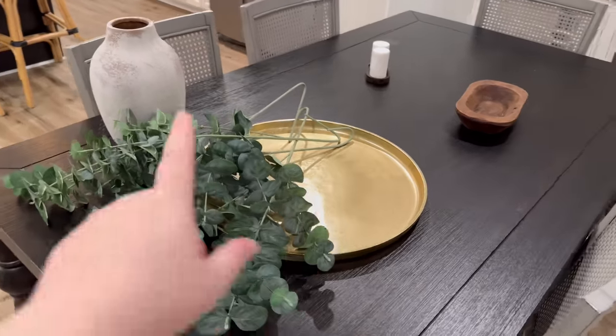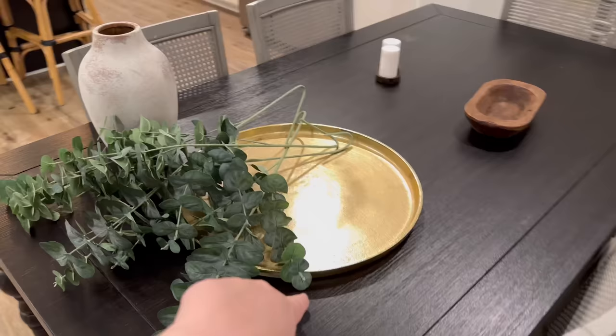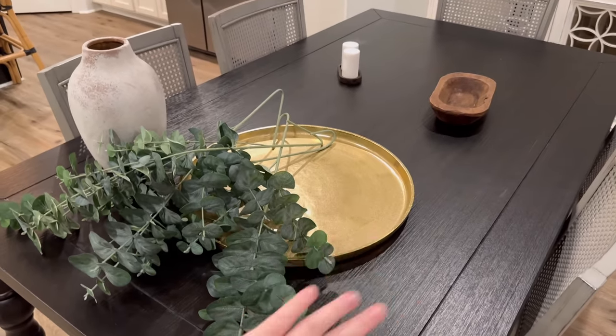This is what I have left for the table, and this is kind of what I figured that I was gonna be using on the table. So I'm gonna decorate this really quick and I'll explain what I'm planning on doing per holiday.